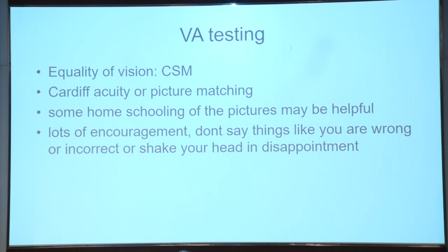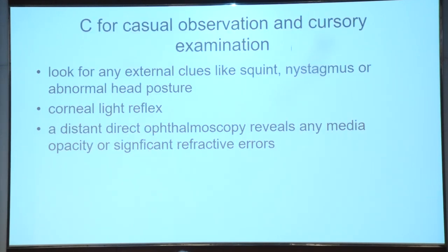A lot of encouragement will be required. Don't say things like, no, this is wrong, or shake your head in disappointment. Many times one of the parents is sitting and shaking his head in disappointment, and the child looks at him and simply stops saying anything. That's the end of the examination, because he wouldn't say anything unless he is assured of agreement from the parent.